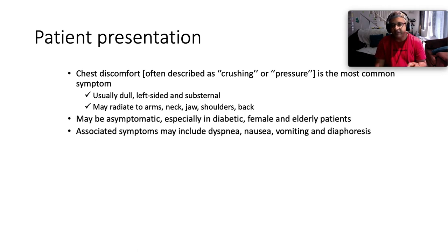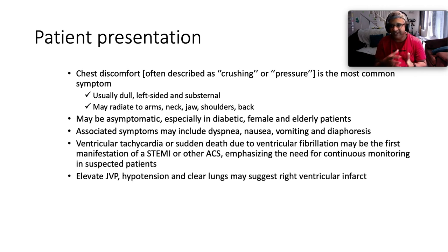Maybe asymptomatic, especially in those who are diabetic because of neuropathy, right? Sensory and autonomic neuropathy, females and the elderly patients. Associated symptoms include dyspnea, right? Nausea, vomiting, and diaphoresis. You also get, these are kind of like dysautonomic features. Ventricular tachycardia or sudden death due to ventricular fibrillation may be the first manifestation of ST elevation MI, or other ACS, emphasizing the need for continuous ECG monitoring in suspected patients.